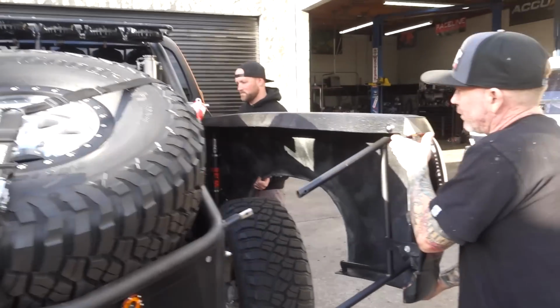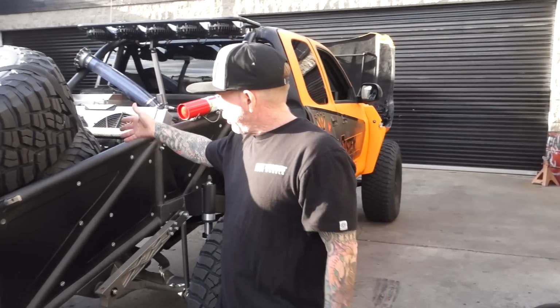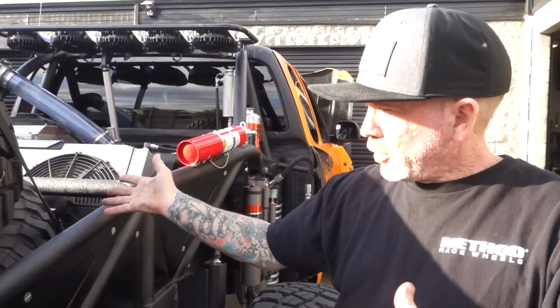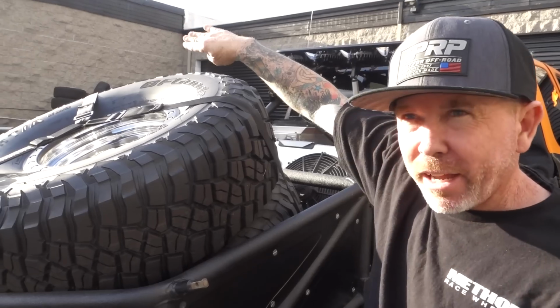I'm gonna pull that thing off. When did you guys get this second spare in here? This was just like a week ago. No way. So I figured a way to get the second spare in there, but the spare was really kicked up. It was 5.5 inches taller.